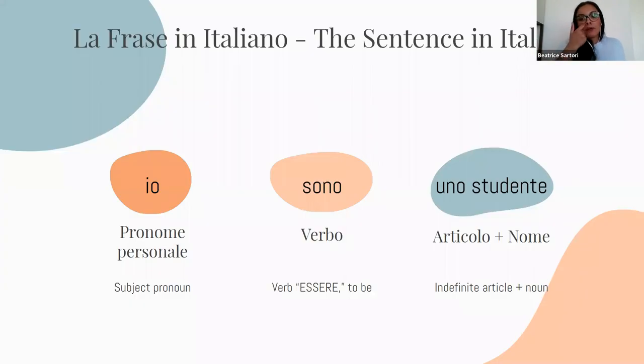So today, what I wanted to introduce to you is three parts of a sentence that are very important. The pronome personale, the subject pronouns, verbo essere, which is the "to be," and then nouns. So I wanted just to introduce you to these three parts of an Italian sentence. Okay, so we are gonna review and learn these three parts of the Italian sentence: subject pronoun, verbo essere and nouns. Of course, in this sentence, "io sono uno studente," we have an article, but that is going to be for another lesson.